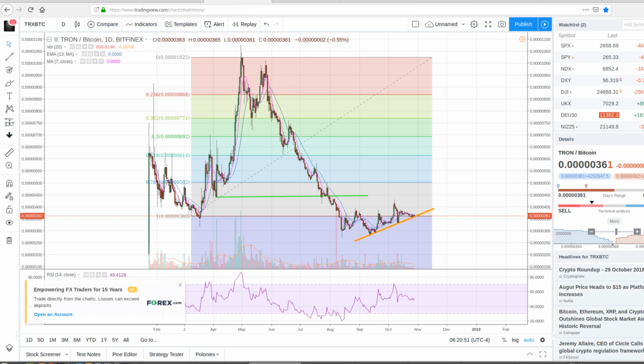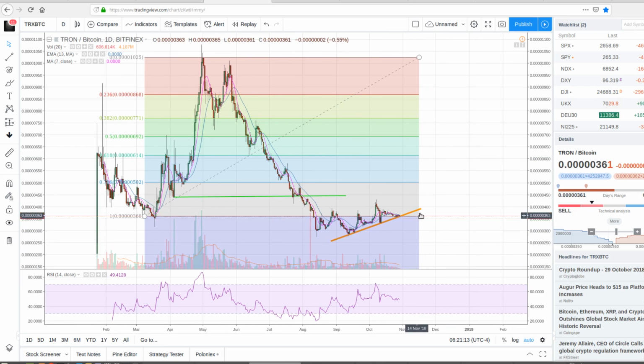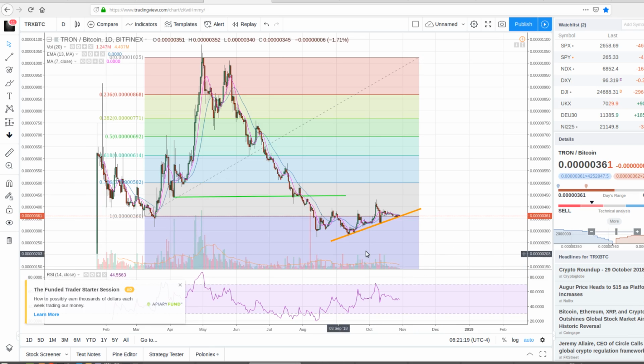Tron has been looking really good. There have been a lot of new smart contracts, or dApps as they call them, coming out on the Tron blockchain, and it's a way that they can stress test it and get people confident in their blockchain. And the price is starting to build some momentum here. So I've been liking Tron for a while. Definitely a good way to increase your Bitcoin holdings.